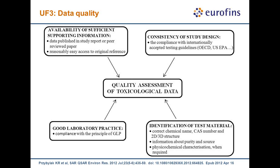About GLP, a common pitfall is a study performed not following GLP. The GLP principle ensures that the study is standardized and generates data with maximum reliability and repeatability. But please take into account that GLP does not cover the quality of the study design and the assay's sensitivity. Another pitfall is related to the identification of tested chemicals: incorrect structure reported, chemical identifiers do not agree, purity not stated, supplier details not stated, physical-chemical properties not considered.